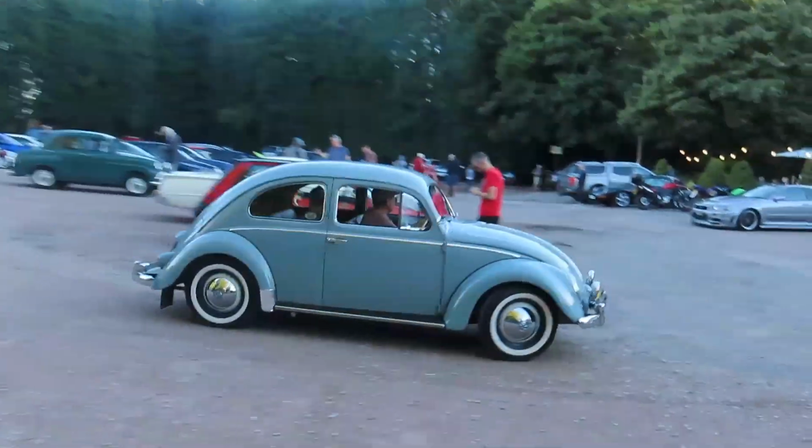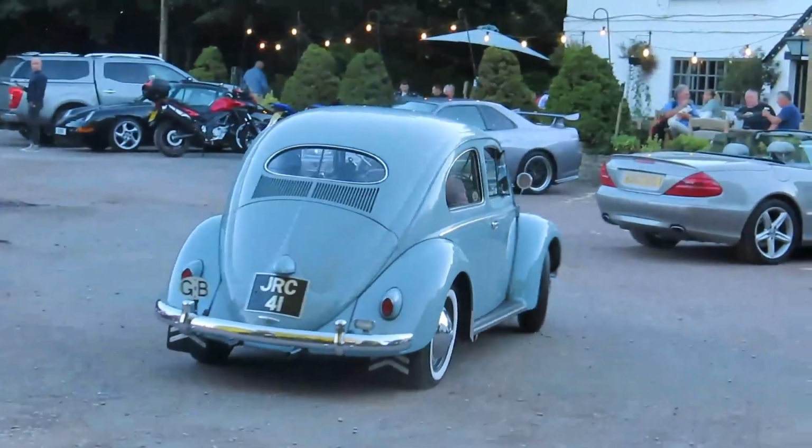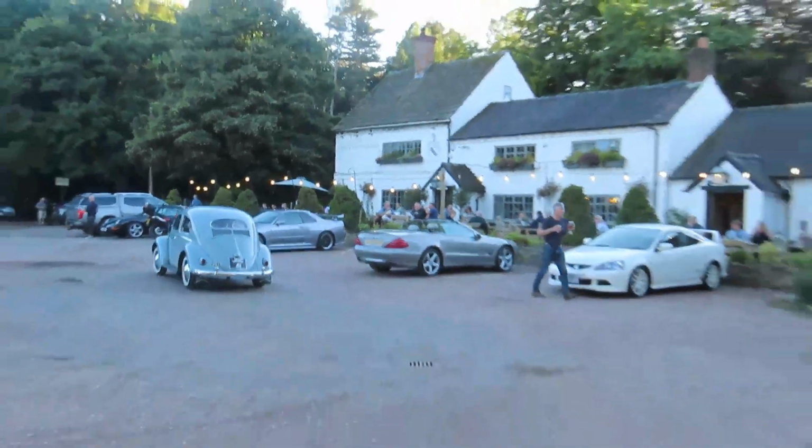Lovely interior. There's a very early VW Beetle rolls past in front of the lovely Swettenham Arms pub, which is the host for tonight's evening classic car meet.